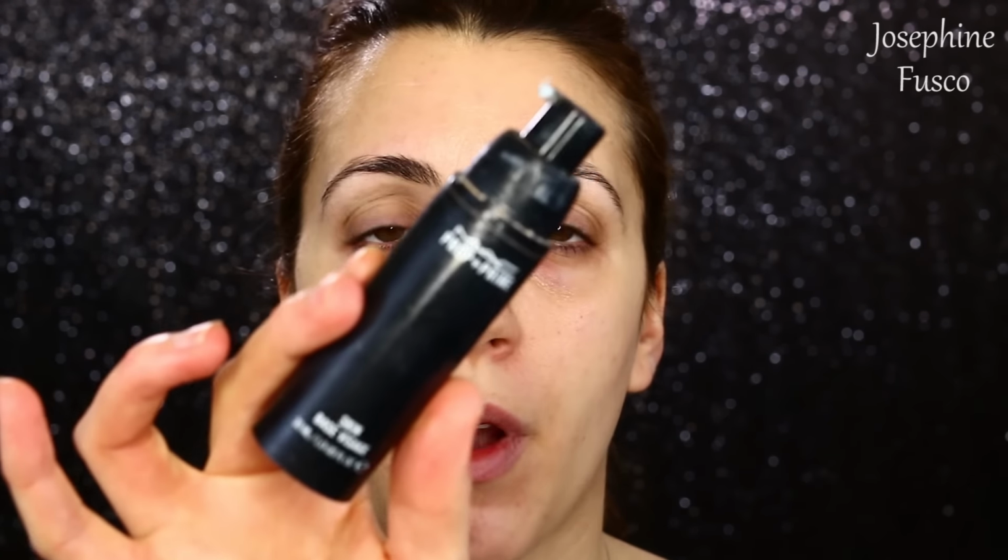And also on this side, I'm going to do the same thing, but I'm going to tweak it just a little bit when I go into the full coverage. Then I'm going to use the MAC Prep and Prime Primer. I actually like this one. I use this on some of my clients because I like the way it holds the foundation in place.